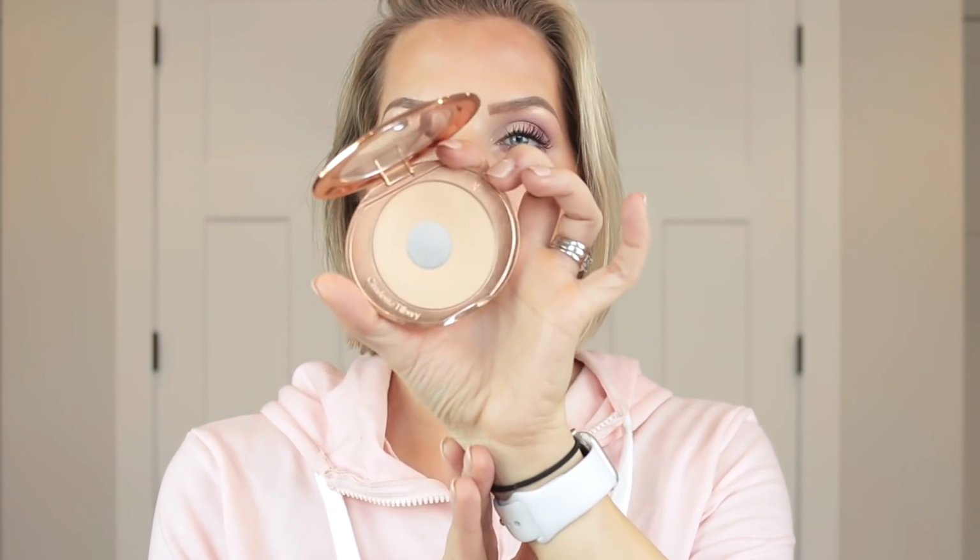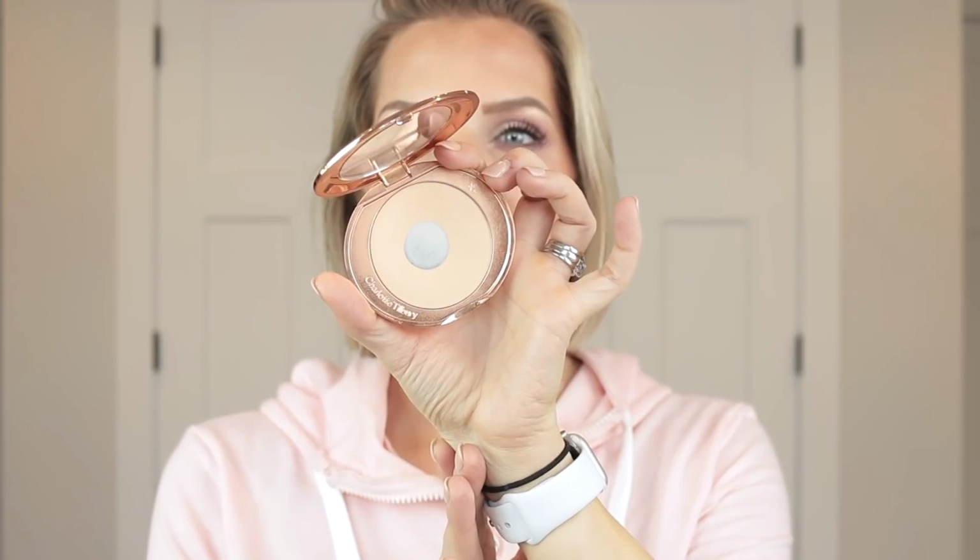Again, this is a colored powder. However, I don't feel like it gives near the amount of coverage as a powder foundation or anything like that. Again, hit pan, you can tell how much I love it. This is my second or third compact that I have gone through. This is formulated with some oils in it, so that's how the hydration comes through. It's very finely milled, and it is just going to perfect your skin without making it look like you just put a tin of powder on. It's really hard to explain, but I will show you another way that I use this powder.